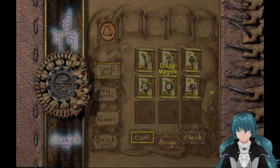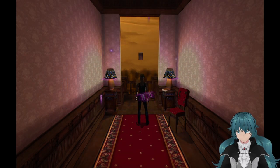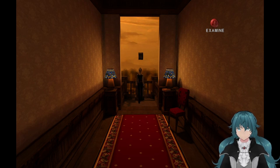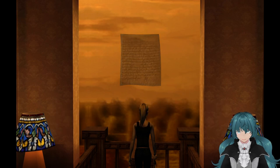Wait, I'm kind of curious, real quick. What does dispel magic with Mantarok do? I don't know. Magical window fades away. The piece of parchment that the maiden was holding is left behind, floating in midair. Appears to be a chapter page. Heresy.